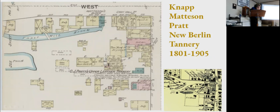Shortly before it closed in New Orleans, this is a Sanborn map of the mill that Matson had an interest in New Berlin. This sits right off the main street, right in the corner. Again, imagine the smell in downtown New Berlin. It's fairly enormous, a mill supposed to be able to process 6,000 sides a year. A side is half a hide. So that's a lot of leather to make. And it was quite a large establishment.